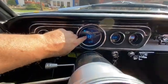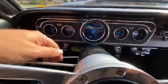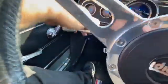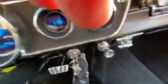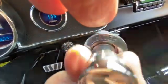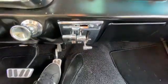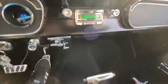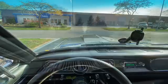Turn signals. There's your left. There's your right. And right here is your tilt wheel. Okay. Ignition. Lighter. Your switches for your heat and defrost. And yes, it does work. And the radio does function as well. Nice and tight. We'll go for a little test drive now.